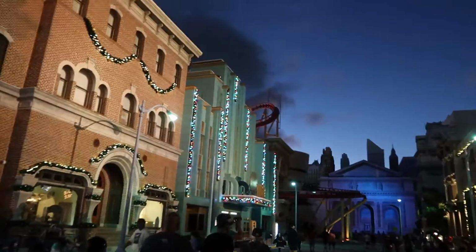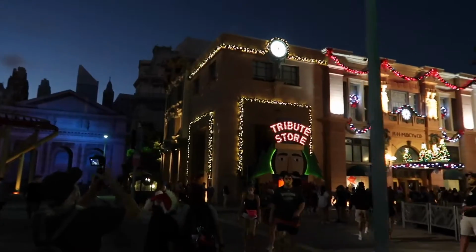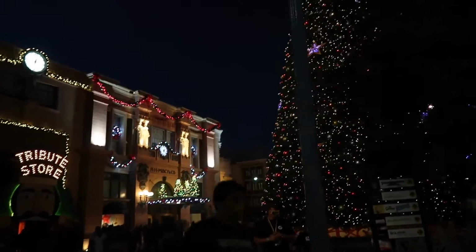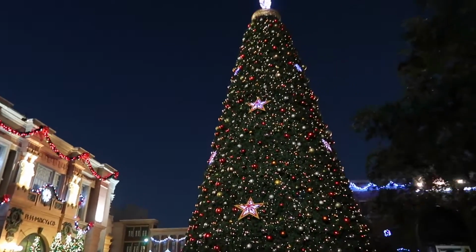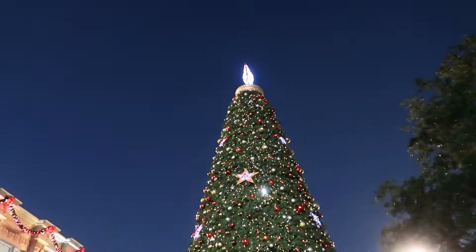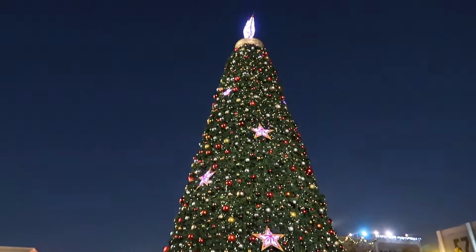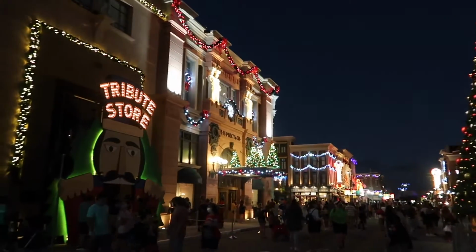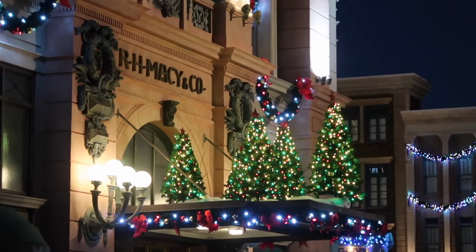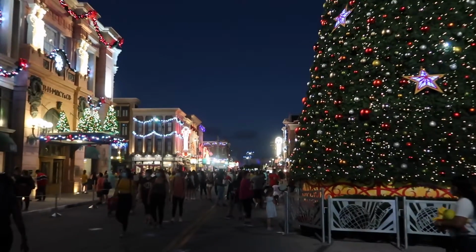Oh, it's so pretty. We're heading back into the tribute store because Nate hasn't gone in there. But you know what that means? Tree. Super awesome blanket tree. When the lights are down. Oh, it's so pretty. This is a better view. I feel like there was a super blinding light on the other side. I love it. I also even love the little Christmas trees over there on top of the Macy's. Aren't those cute? And here's just a view down the streets. Oh, it's so pretty. I love it, I love it, I love it.